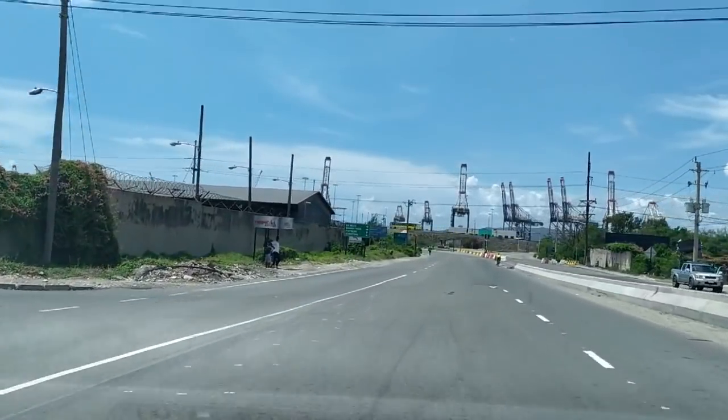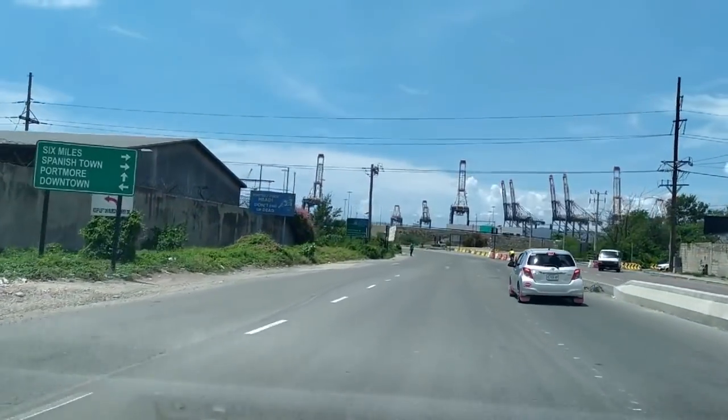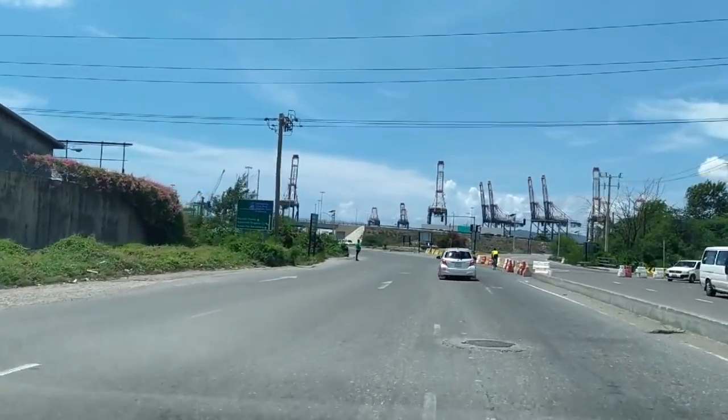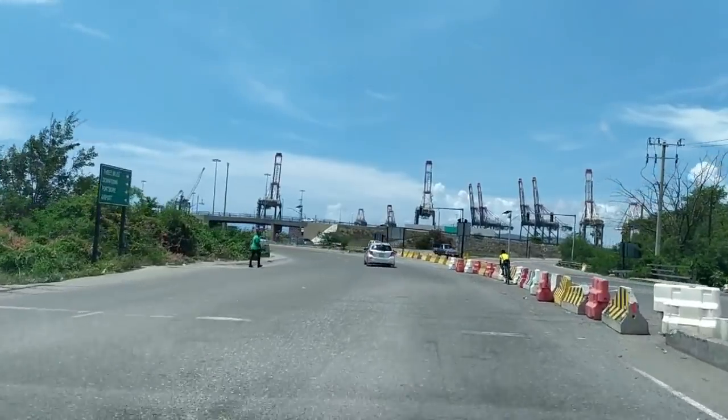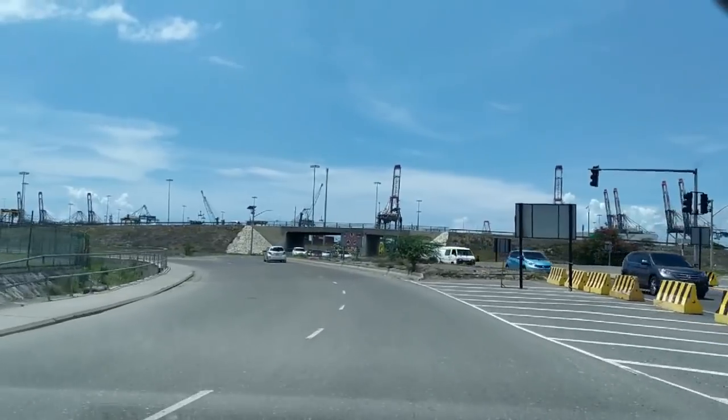Where am I now though? Okay, so how do I turn around? Yeah, but I don't want to go to Portmore. So I'm going to switch lanes. Oh, you're no longer able to make a cross. You used to be able to turn here. You know you can't. So I have to go around, go under the bridge.